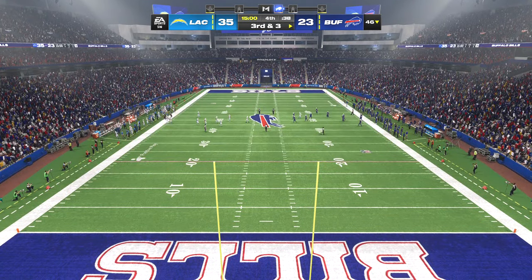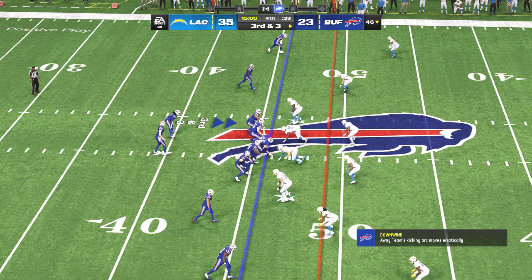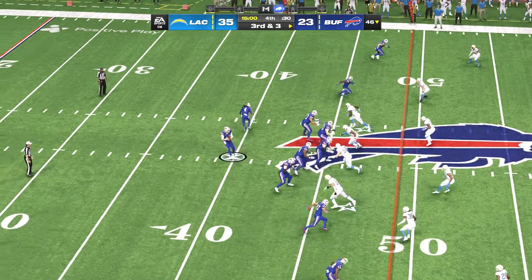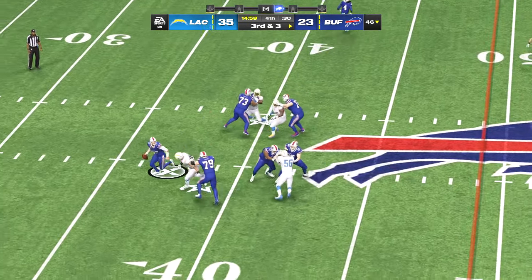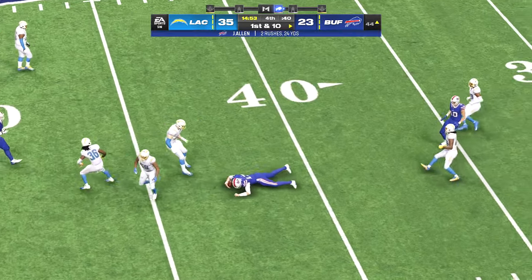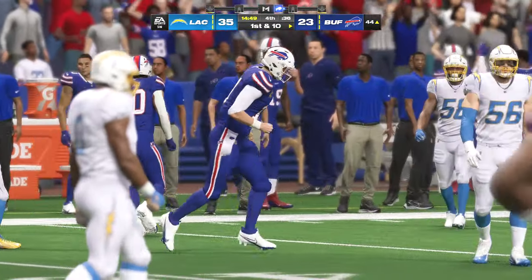Back now in Buffalo. The Bills have the football, but they trail here as we begin quarter number 4. Allen going to try and throw on third down. Flush to his right. Give him 10 that time, escaping the danger, running with it, and picking up a first down.